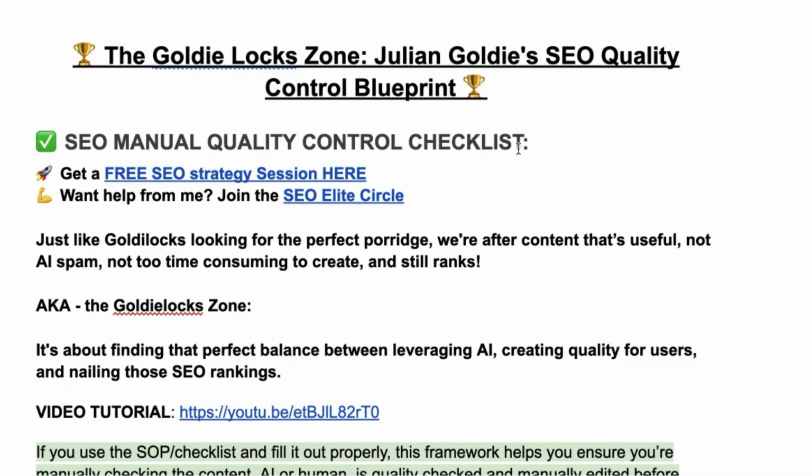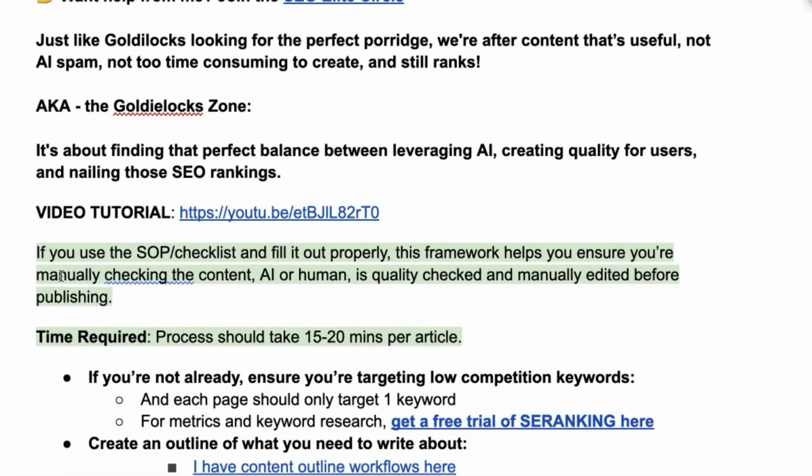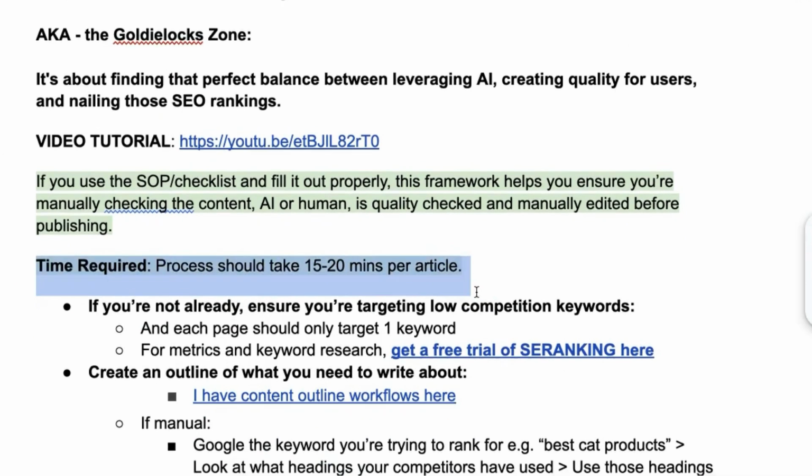Because obviously you're putting it in draft before you publish that stuff, right? So here's my SEO manual quality control checklist. It shows you step by step exactly how to quality control any single piece of content. It should only take you like 15 to 20 minutes per article.